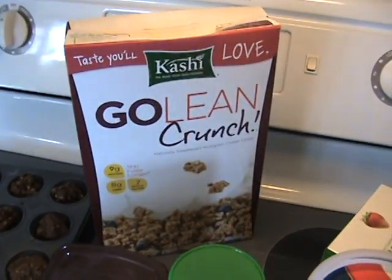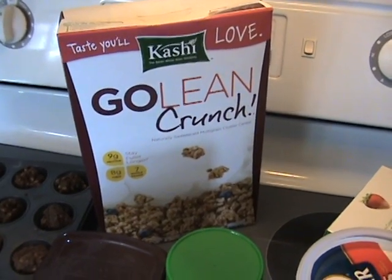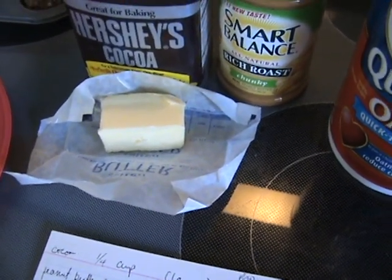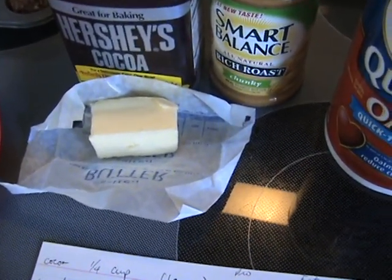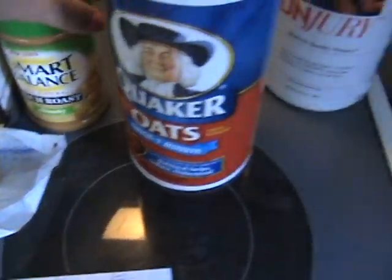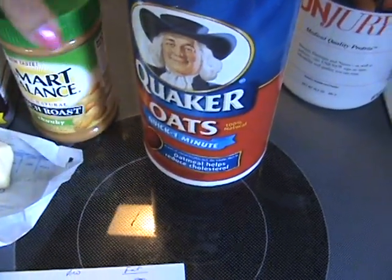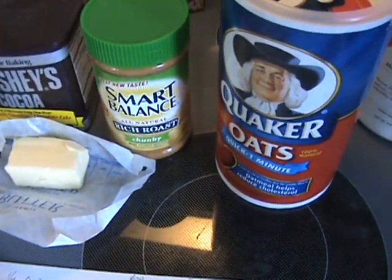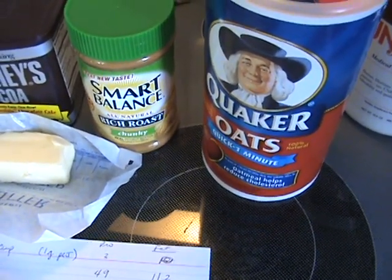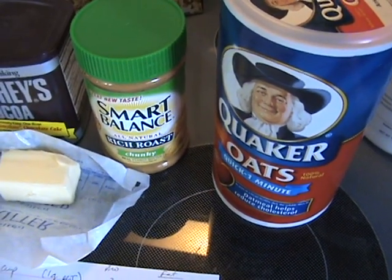The Kashi GoLean Crunch added 20 grams of protein. The stick of butter, depending on where you look, didn't really add anything, but it might have added 2 grams of protein. And I think that about covers it. Did I say the peanut butter? The peanut butter had 49 grams of protein. And I did do the fat content, which isn't pretty. All together, all those ingredients came up with about 169 grams of fat.